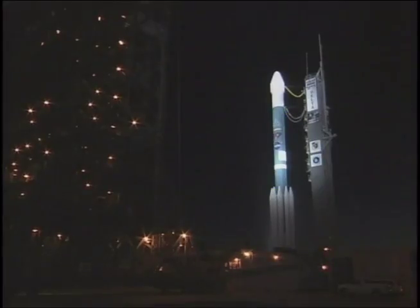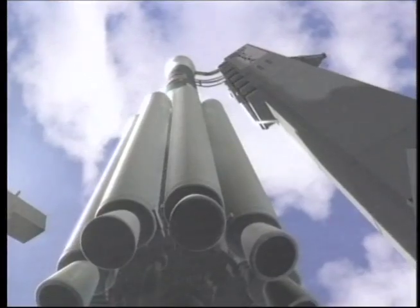5, 4, 3, 2, 1. Main engine start and liftoff.